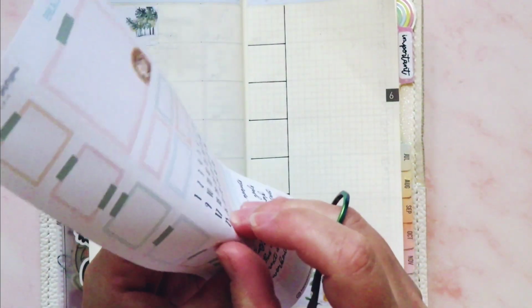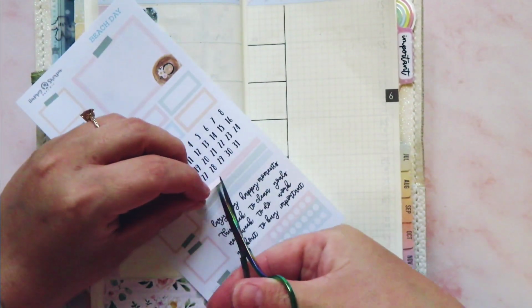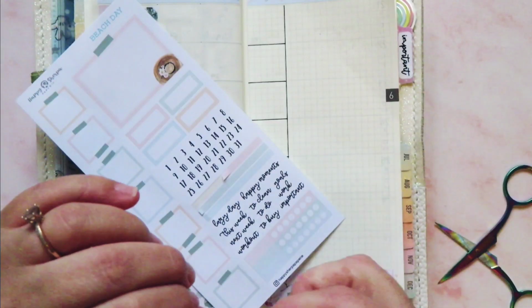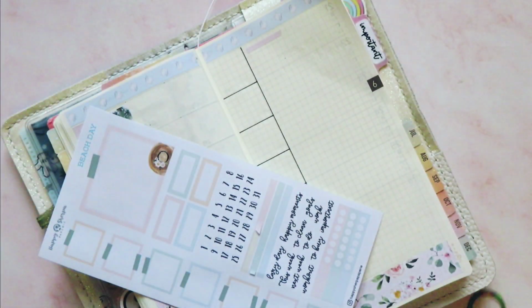So let's put the This Week banner on, and I'm just going to do what I always do when I've got a Happy Sherpa kit, and use a bit of this thin washi strip for layering my to-do.